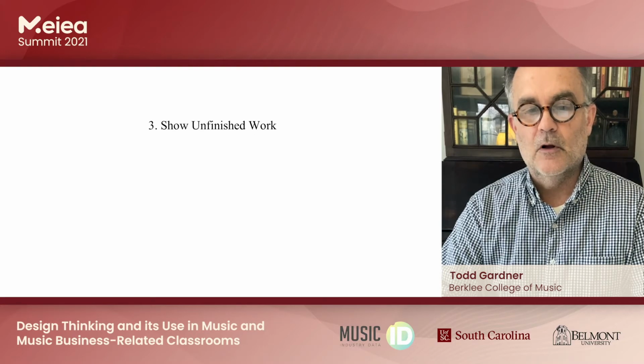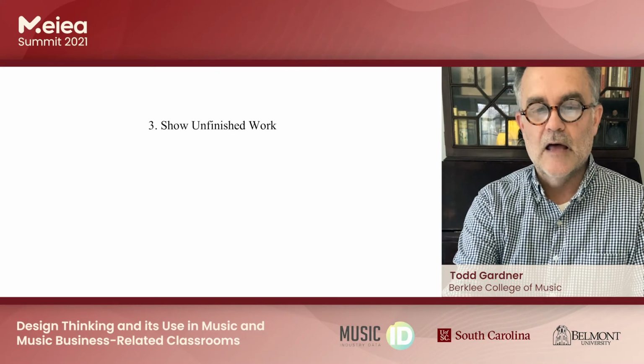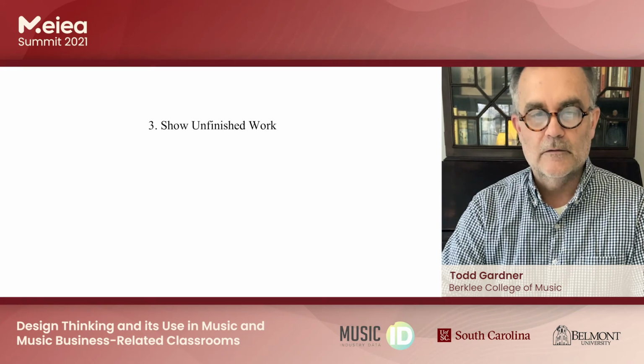Make everything visible. All the prototypes and all the sketches. Every surface becomes a work surface. This hyper-visibility can be messy and frustrating at times, but it helps expose everyone's work and allows ideas to flow freely. No one should hide their work, as it is all a work in progress, always.